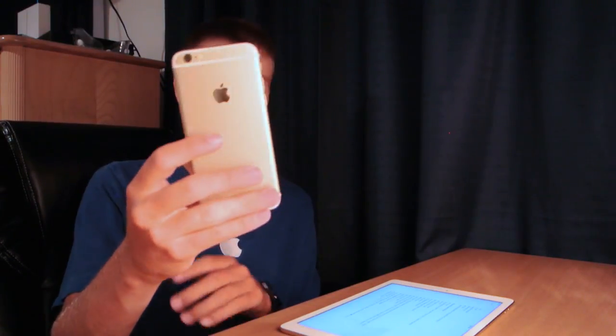It will also come in rose gold in addition to the normal gold that we're used to with the iPhone 6 and 5S, along with the iPad Air 2. Honestly, I don't see why there should be two different gold colors in the iPhone lineup. It doesn't make sense to me at all. The iPhone 6s and 6s Plus will launch on September 25th.